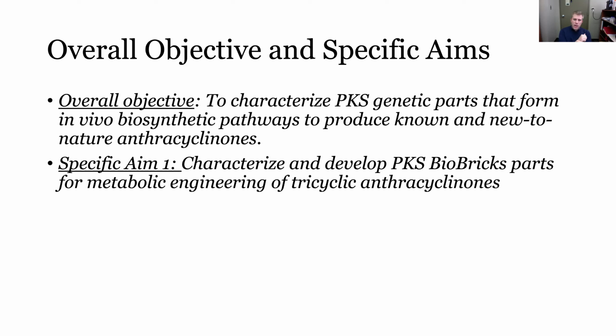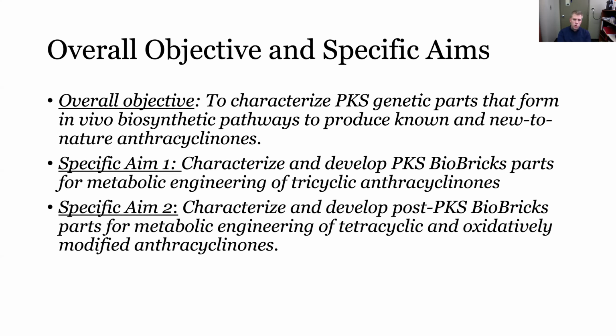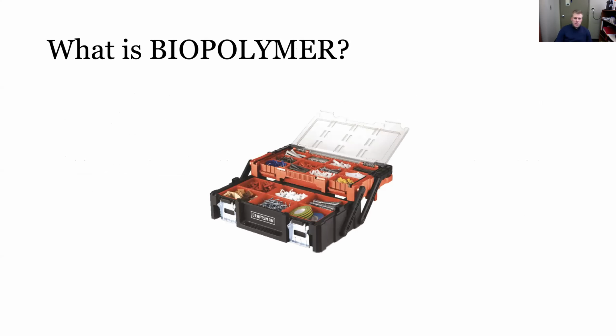The first specific aim, and I'm not going to get too deep in the weeds on the chemistry here, too deep in the weeds on the biosynthesis. We don't have time. But really, specific aims one and two are about characterizing genetic parts. So we're going to characterize genetic parts to make our pathways work. And I guess the best image I can give you of biopolymer is of a craftsman's toolbox.